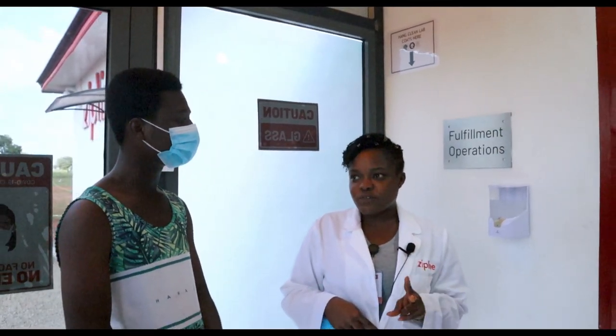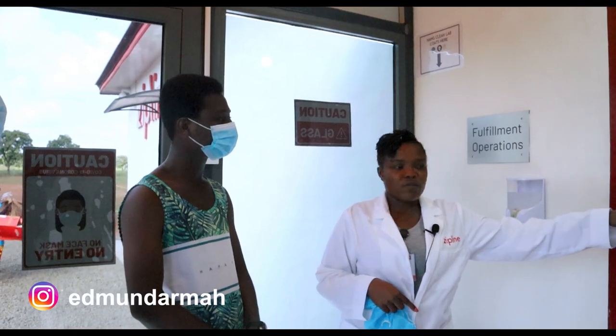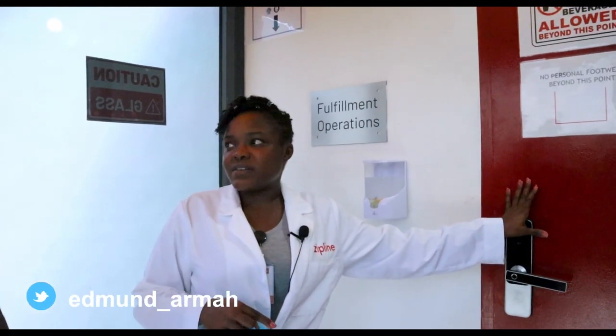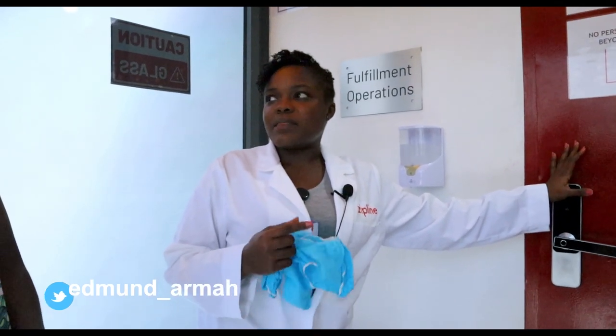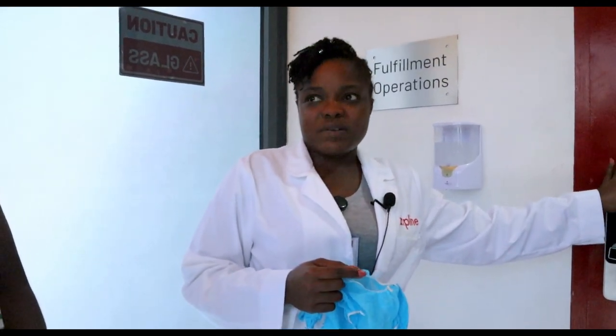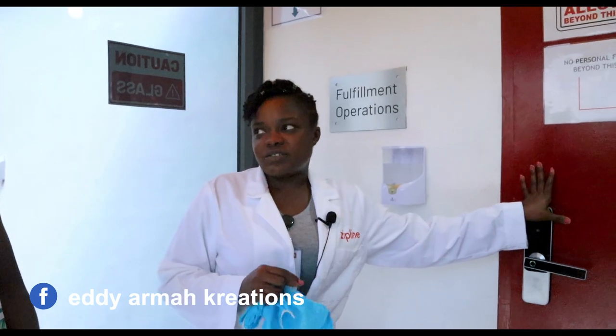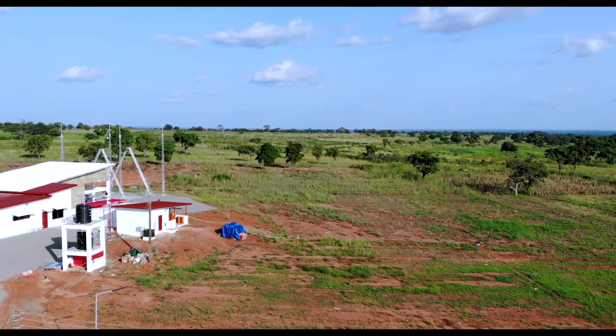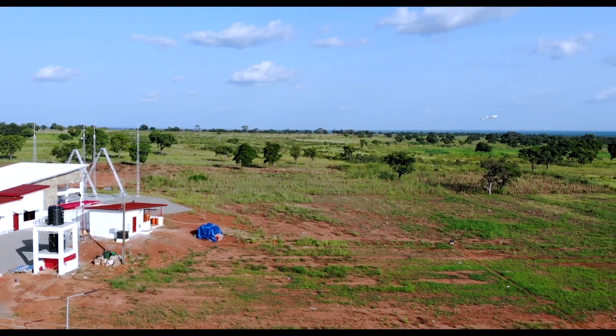The tour will be in two phases. We are going to give you a tour of the fulfillment warehouse. When we say fulfillment warehouse, it basically has to do with everything that we send across, like the blood, the medical products, the vaccines that we send out, how inventory is managed and all that. Then finally, we'll see how the drones are flying. That's what excites everyone, so we'll see how that goes.